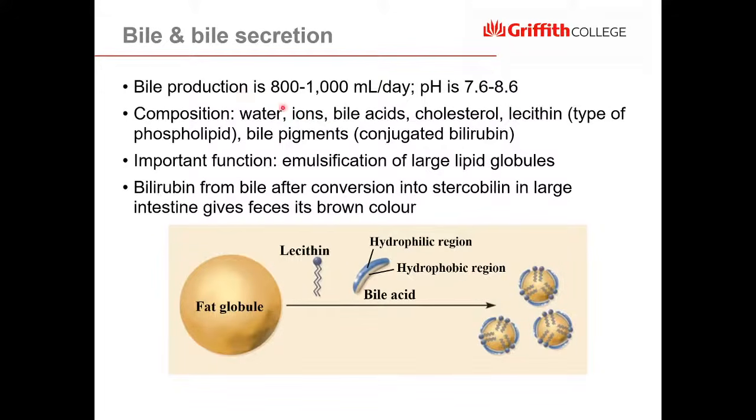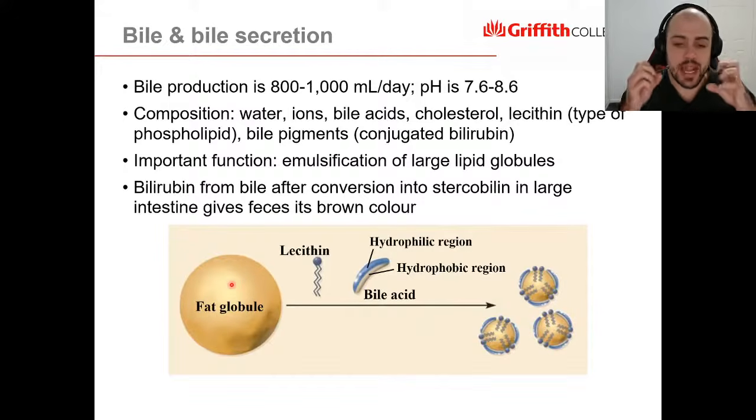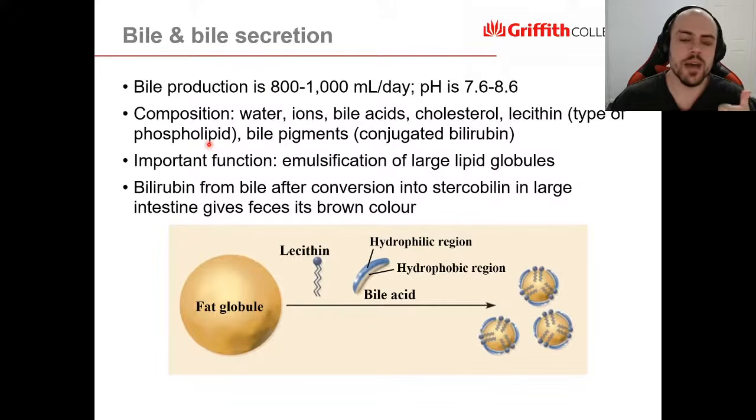So it contains a lot of different things. It contains water, some ions, and bile acids. These bile acids help to take these fat globules, sorry, I forgot to put myself back up, and break them down into smaller globules to help pancreatic lipase further break those down. So again, bile is incredibly important for helping us neutralize the contents of our stomach as it moves through into our duodenum. And it also helps in terms of emulsification. Emulsification is taking these big globules and breaking them down into smaller little globules.